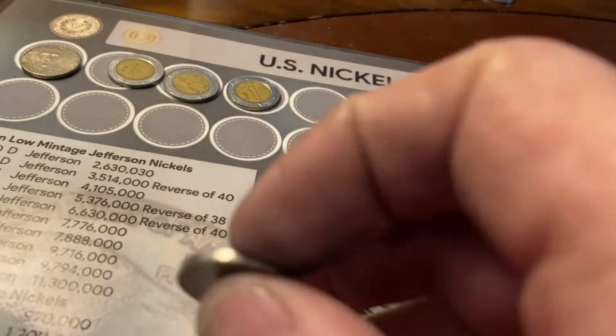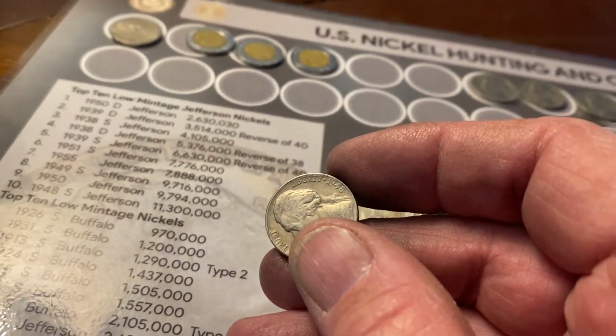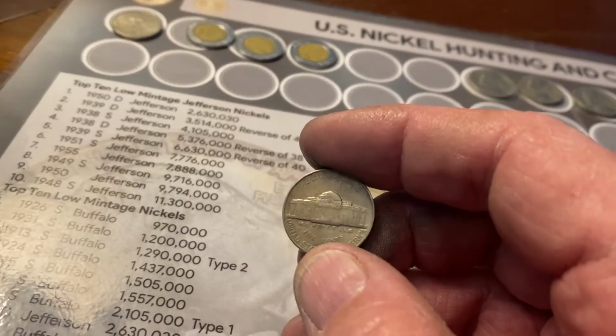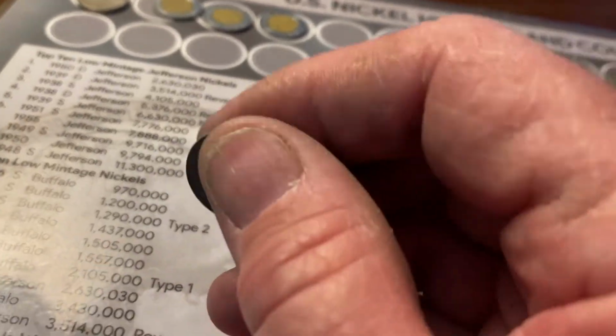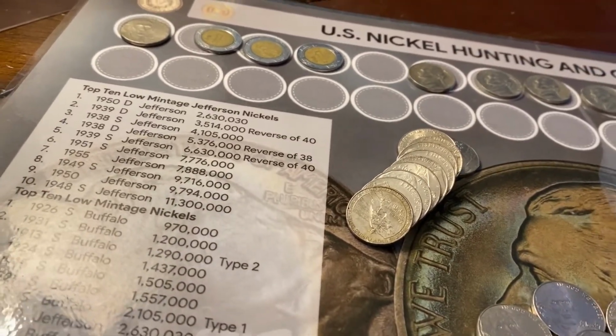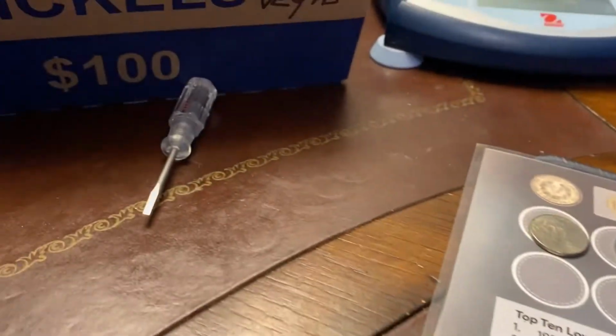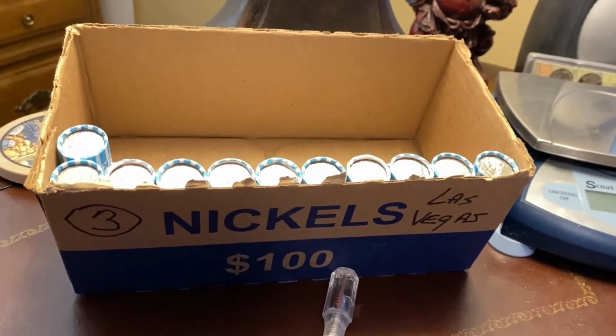Okay. Roll number 39. Another one in the 40s. 1948. 1948 plain. Put him right up there. So far, no pennies, no dimes, no silver. 11 rolls to hunt. Let's keep cracking them open.